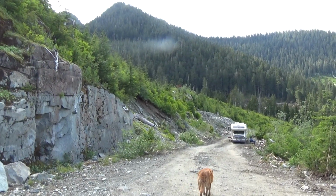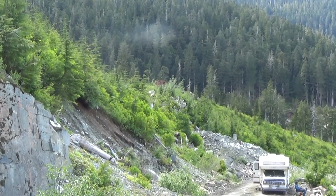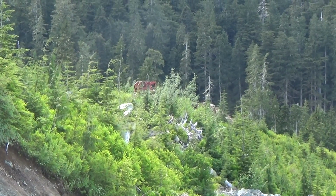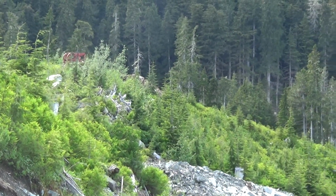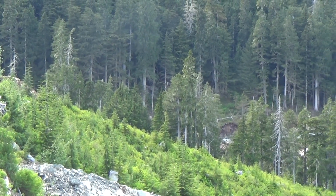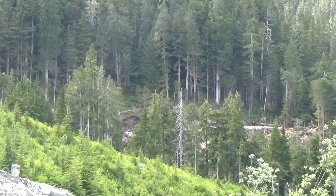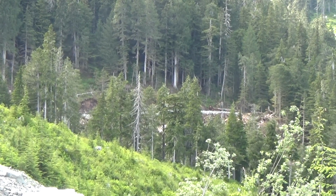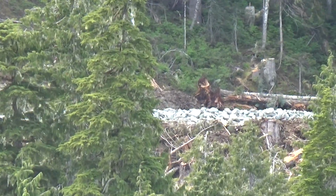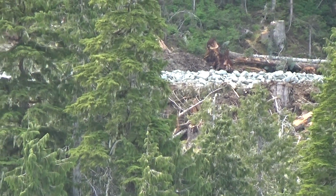Over here, let's see if I can, it's one of the other machines that's working on the road here. They're either building or building up a logging road. In the back there you can see where they've got all the new crush that they're making out of the rock they're blasting here. That needs some further exploration one day. But not today.